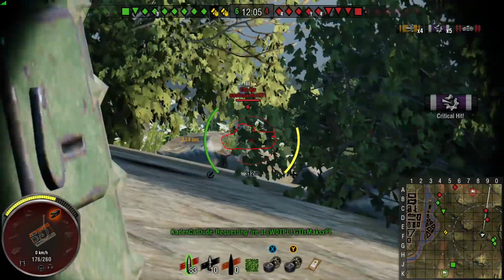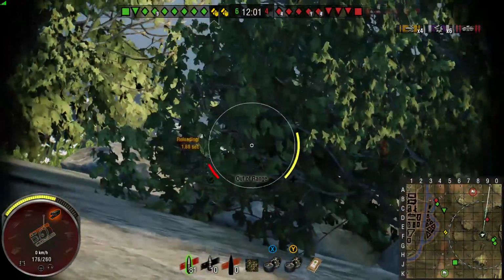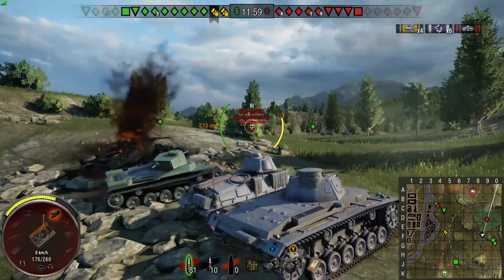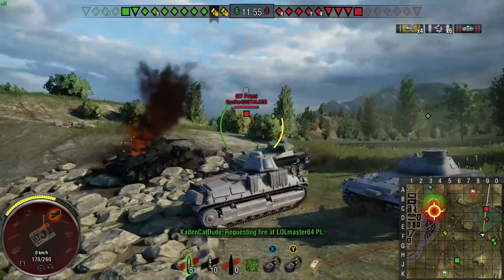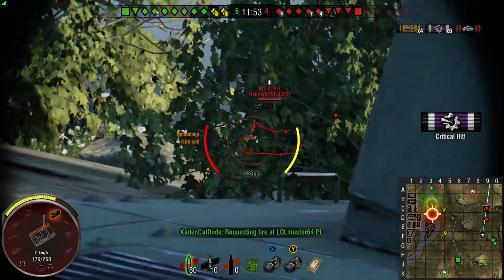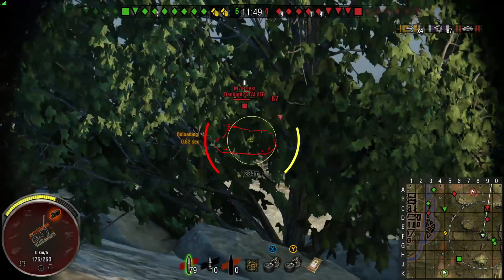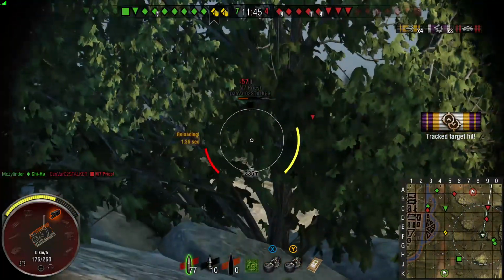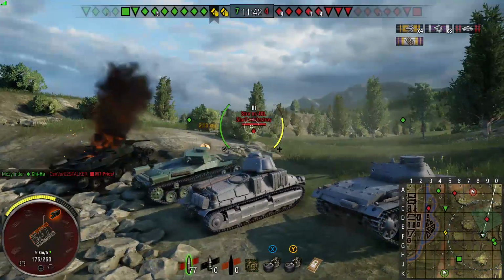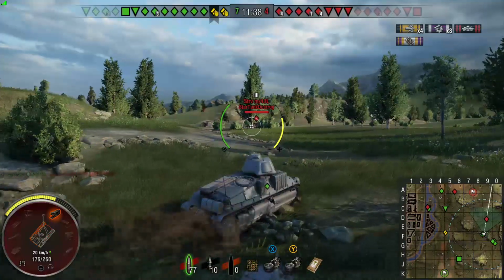It's got the old, we've already mentioned it, the 47mm or 4.7cm SA35L/34 gun, which has 55mm penetration on its standard shell. 55 pen, 52 damage. We then come to its secondary ammunition, which is APCR. We get 90, which is not bad. Good. For tier 3, 90 is not bad.